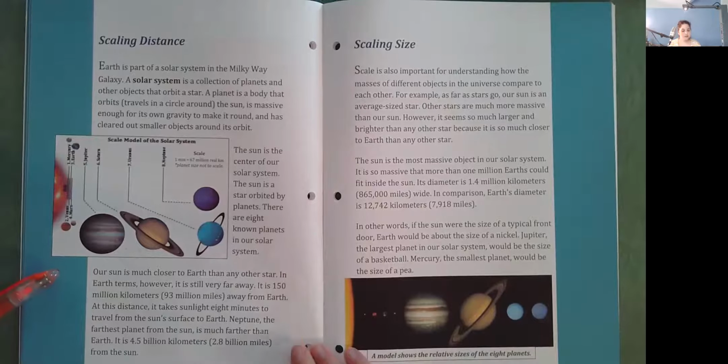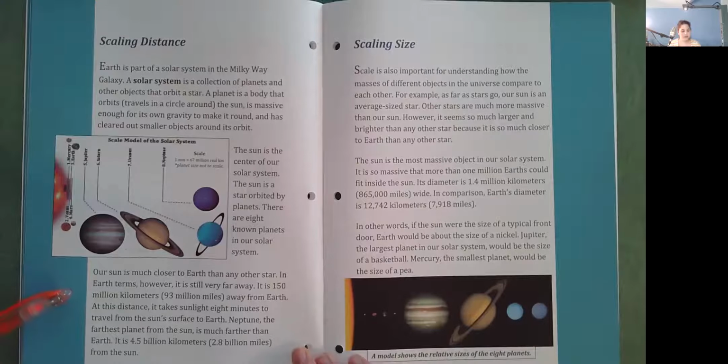The sun is much closer to Earth than any other star. In Earth terms, however, it is still very far away. It is 150 million kilometers, or 93 million miles away from Earth. At this distance, it takes sunlight 8 minutes to travel from the sun's surface to Earth. Neptune, the farthest planet from the sun, is much farther than Earth. It is 4.5 billion kilometers, or 2.8 billion miles from the sun.